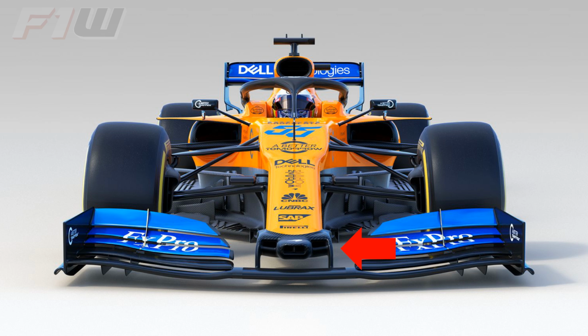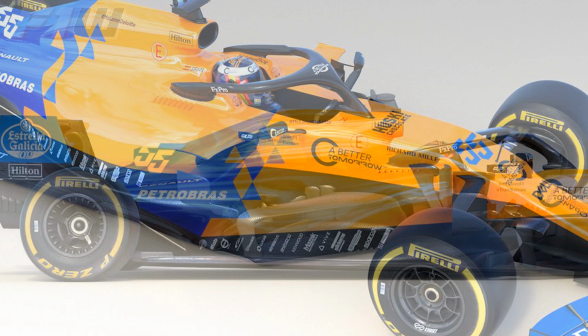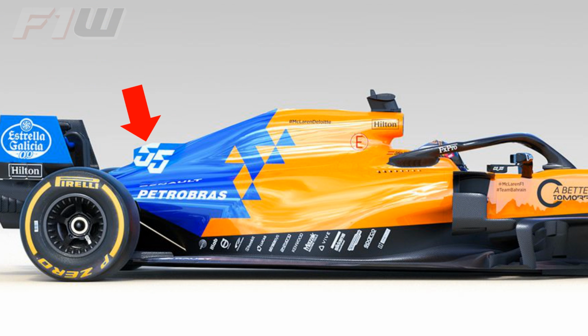Also, some pretty funky stuff going on around the nose, and of course, I'm still loving these simplified front wings. I've got to say, the design of the barge boards is so different too. Just the whole car looks so aggressive. Just having a look at the side view and towards the back of the car, check out that little extra wing on what used to be the shark fin. It's something I don't recall seeing on any other car. Oh, and by the way, 5-spoke wheels. Yes, please. Seriously, I'm like a kid in a candy store looking at the MCL34.